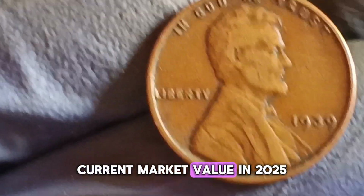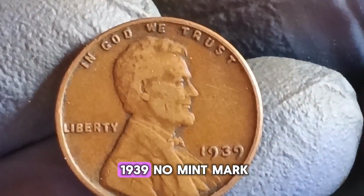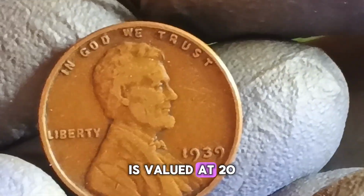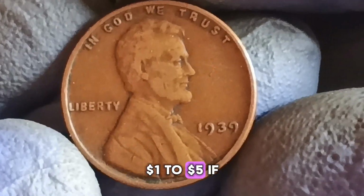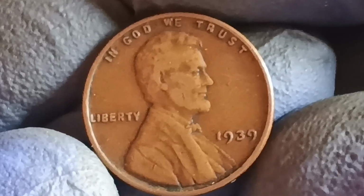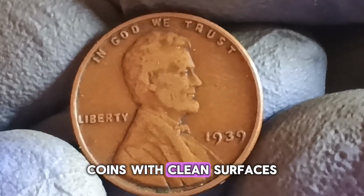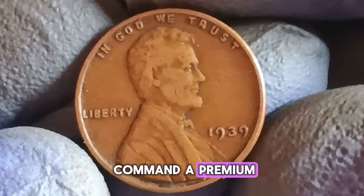Current market value in 2025. As of 2025, a 1939 no-mint mark Lincoln Cent in fine condition is valued at 20 cents to 50 cents on average. $1 to $5 if in very eye-appealing condition with rich patina. Bulk buyers pay more for rolls of fine coins. Coins with clean surfaces, even if not uncirculated, command a premium.